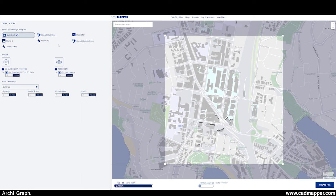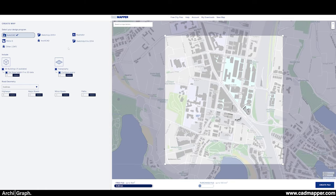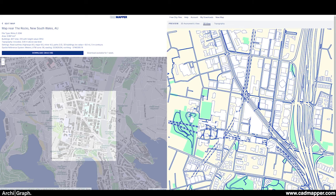On the left, you just go and select the file type that you need. So AutoCAD or DXF will be 2D. If you're using SketchUp or Rhino, you can do those automatically as well. Once you click Create File, it will do its thing, and you'll get a little preview over here on the right. As you can see, that's picked up all the buildings and roads and train lines and things like that. That's a pretty good map, I would say, for that location.